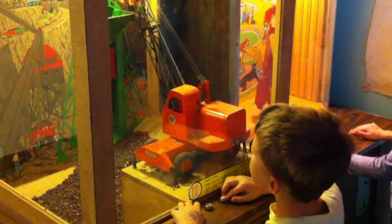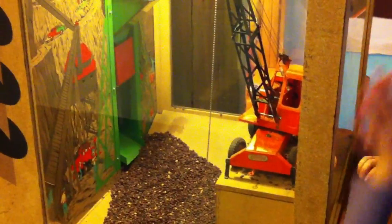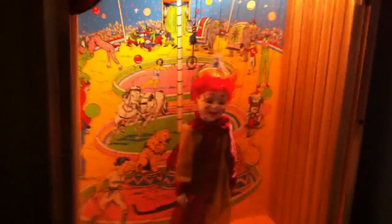Pinball isn't the only game they've got. There's a bunch of other physical, electrical entertainment things. There's this be a sidewalk engineer, operate the crane. The idea is to pick up dirt and try and put it in the hopper. It is very hard. There's this, I don't know, Bimbo 3-ring circus thing. I have no idea what that is, but it is creepy. This is creepy as hell, if you ask me.